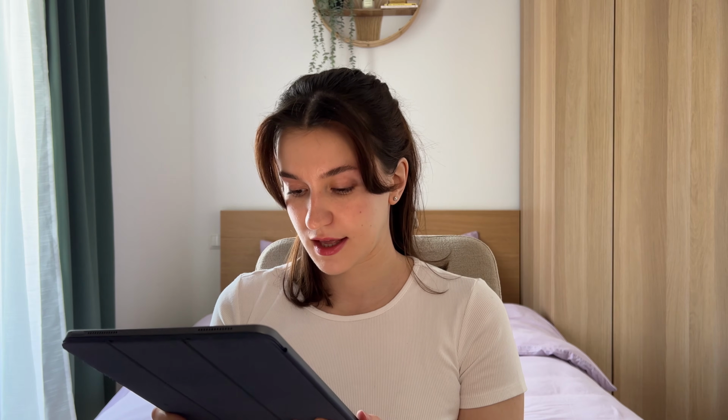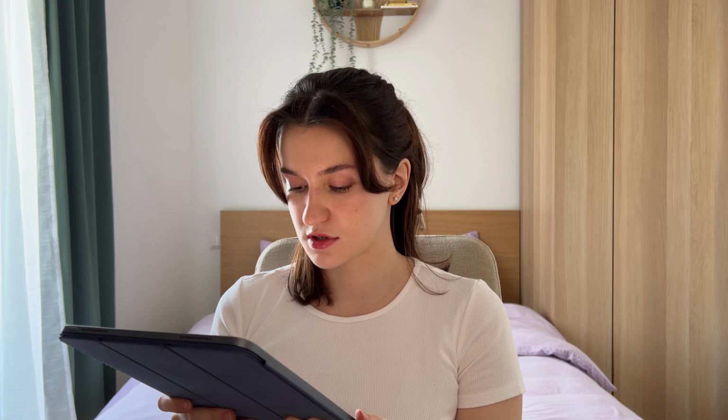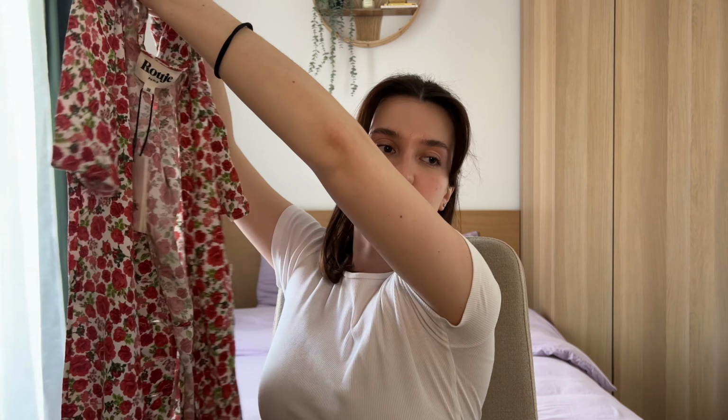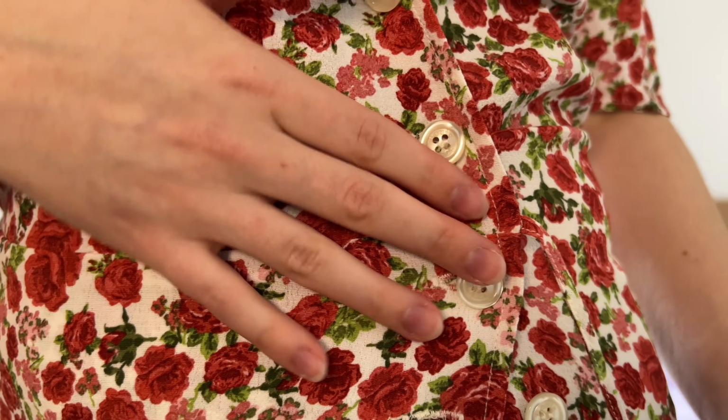First up, we have the OG Gabin dress, which is their staple. I already have the sleeveless version of this dress, which fits perfectly, and I just wanted something that would give me a little more coverage. So here she is. It's viscose, and they claim that it's been sustainably sourced, made in Europe. The print is the same as their tote bag. I think that's wonderful. It's a classic wrap dress with buttons.